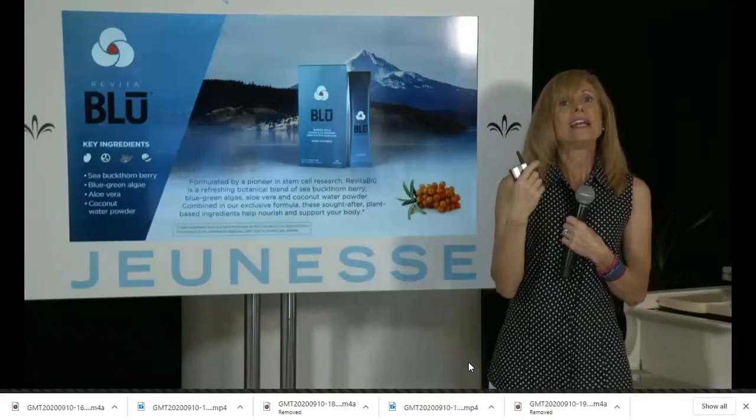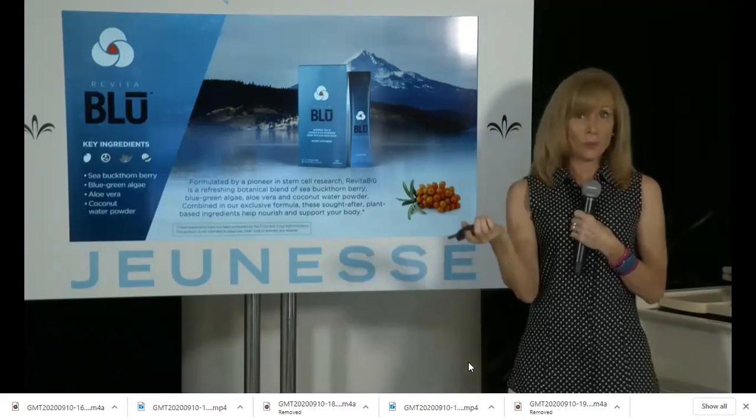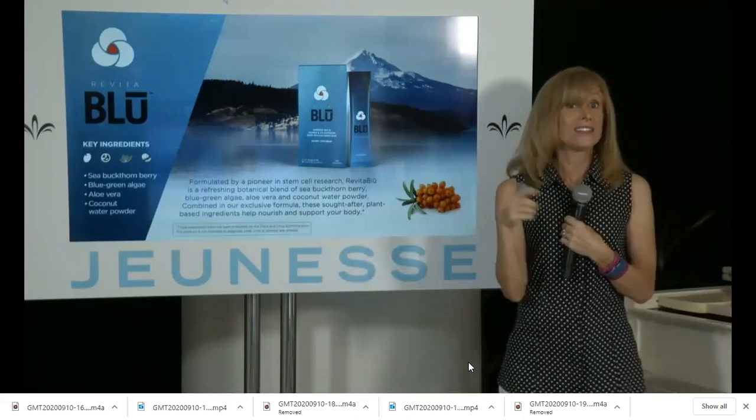Throw it in a cup, put some water. Cold water is best. I think it tastes good. And by the way, you can mix Revita Blue and Naada. They taste really good together.